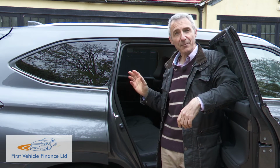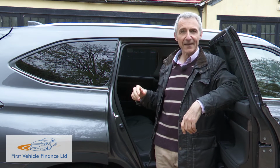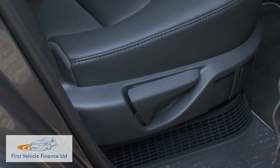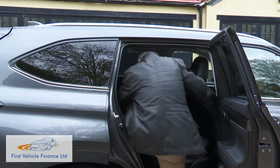You can enter from either side, but there is a wider entrance aperture on the driver's side, and that's accessed after a pull on this seat-based catch, which allows you to push the bench forward. Once here in the very back, you'll be thankful for the body shape's boxy dimensions.